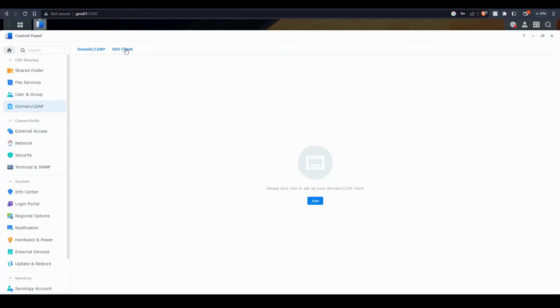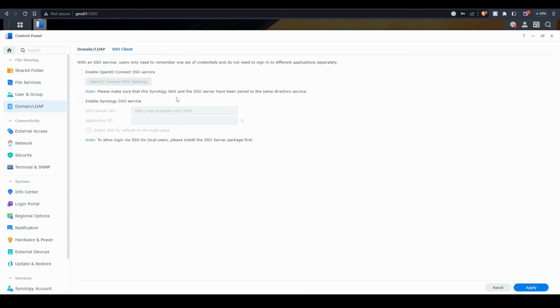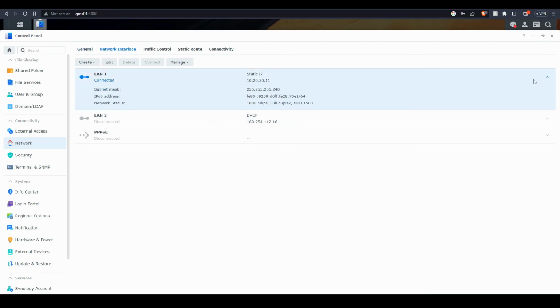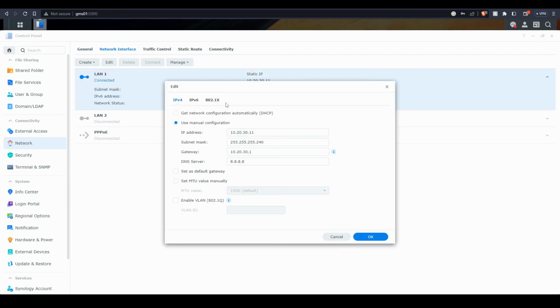Lastly, this isn't completely necessary, but is highly recommended, especially in a business environment, that you set a static IP address on your network interface cards. Head over to Network, select the LAN port you're using to exchange data, and click Edit. This will allow you to set IPv4 and IPv6 information on your NIC.